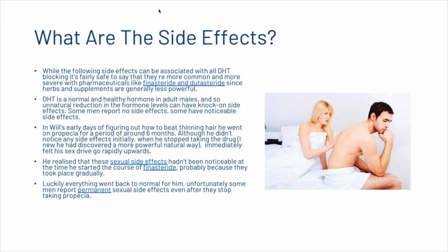In our founder Will's early days of figuring out how to beat thinning hair, he went on Propecia for a period of around 6 months. Although he didn't notice any side effects initially, when he stopped taking the drug, he immediately felt his sex drive go rapidly upwards. He realised that these sexual side effects hadn't been noticeable at the time he started the course of finasteride, probably because they took place gradually. Luckily, everything went back to normal for him, and unfortunately some men report permanent sexual side effects even after they stop taking Propecia.